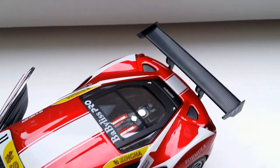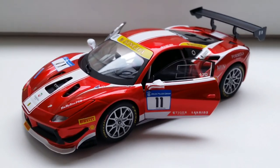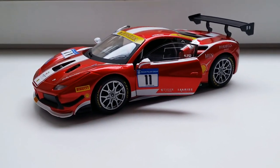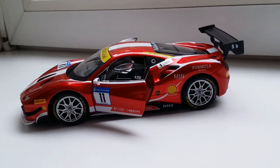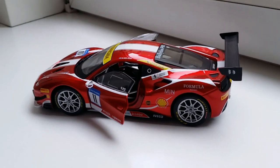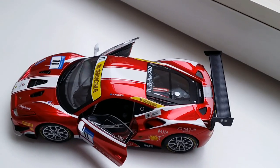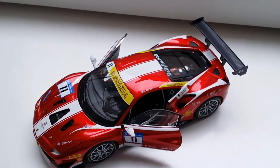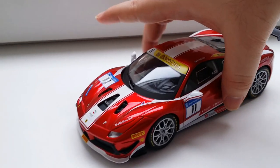Alright guys, I hope you liked the review of this 1/24 scale Ferrari 488 Challenge by Bburago. I think it is a fantastic model in terms of details for this scale, and it's definitely going to be the centerpiece of any 1/24 scale Ferrari collection. If you're interested in 1/18 scale Ferraris though, I have reviewed the 1/18 equivalent of this car, the 488 Schumacher, also by Bburago, so please make sure to check that out.